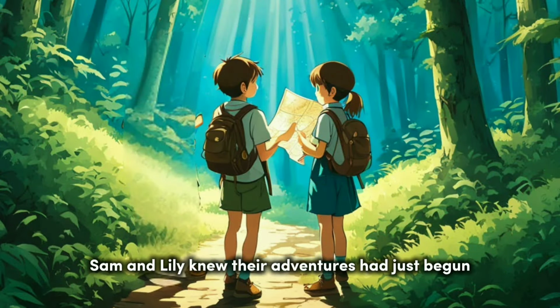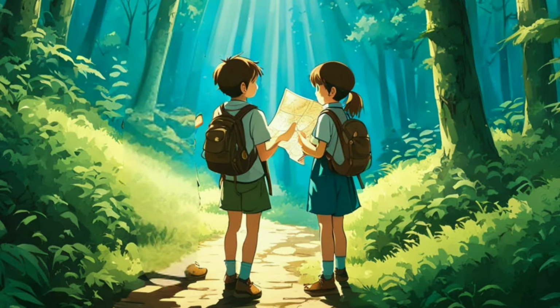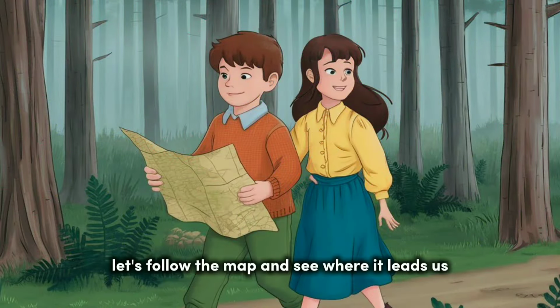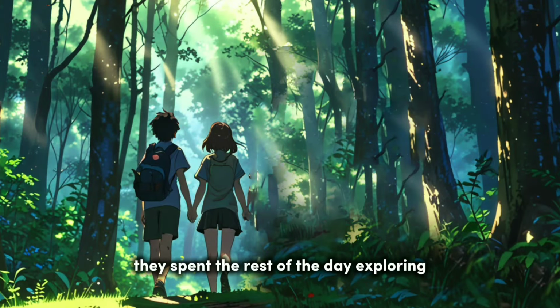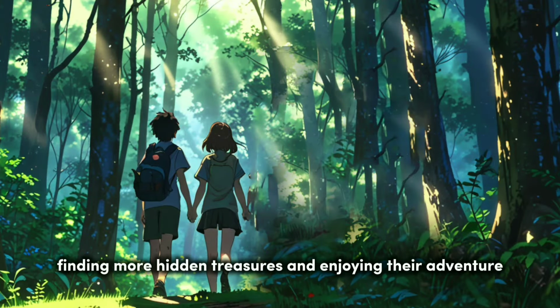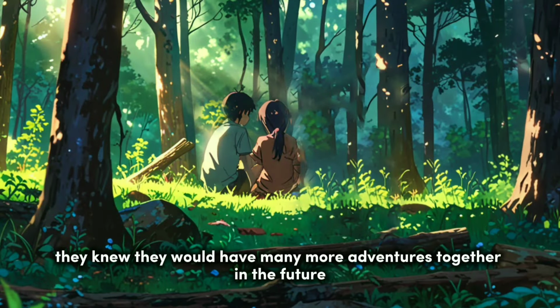Sam and Lily knew their adventures had just begun. "Let's follow the map and see where it leads us," Lily said with excitement. They spent the rest of the day exploring, finding more hidden treasures, and enjoying their adventure. They knew they would have many more adventures together in the future.